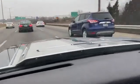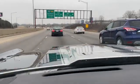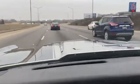Yep, the flapper door on the hood does work. It's a four-wheel disc brake car, 454 with an automatic.